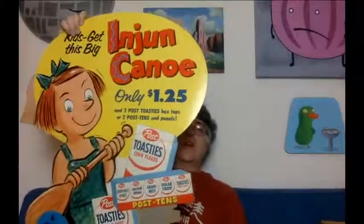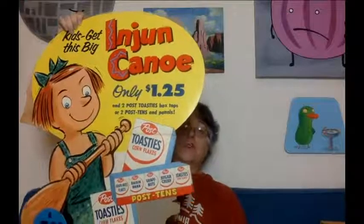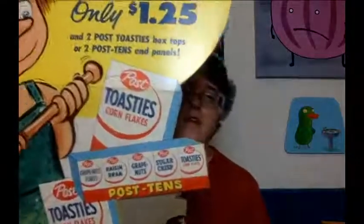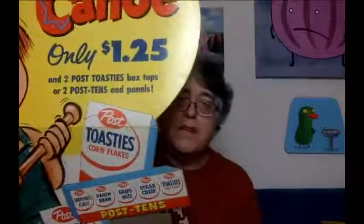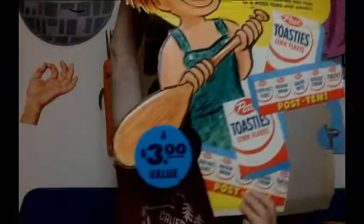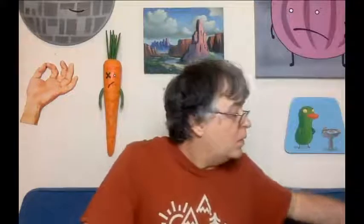Oh, this is a big one. Kids, get your big engine canoe, because it was two little Indian kids that were the Post Toasties mascot characters, which of course are completely politically incorrect now. And it would have had this big inflatable canoe that stuck in there. I had one of the canoes at one point and another one of these signs, which I sold. And the sad thing was the plastic, rubber, whatever you want to call it, got so messed up that you couldn't really inflate it anymore. So that was too bad. What are you gonna do?